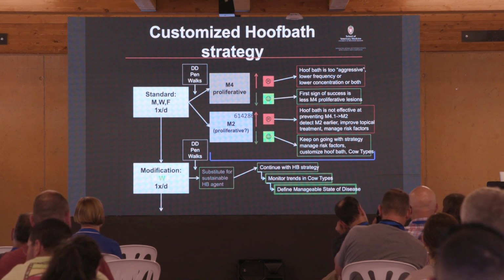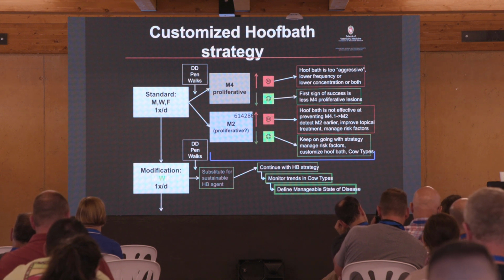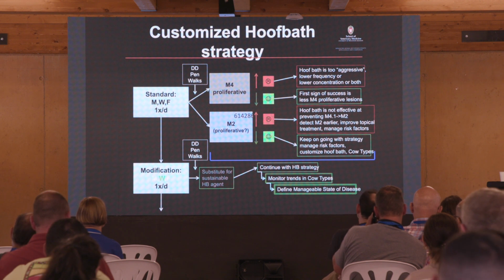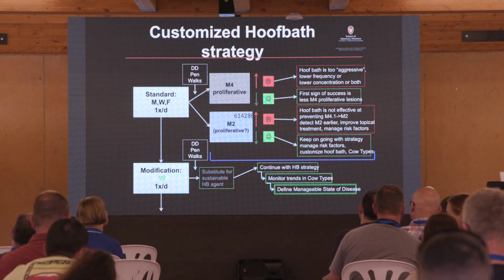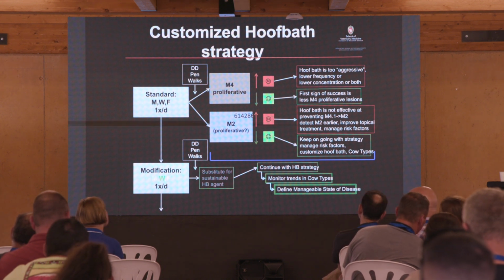If you see the number of proliferative lesions go down, you get a green smiley. That's the second from the top. These are the first signs of success, if you see fewer wart-like chronic lesions. And then I often get the question, well, I take my hoof knife and I just cut them out. I'm going to show you why I think that's a bad idea and an unnecessary idea.